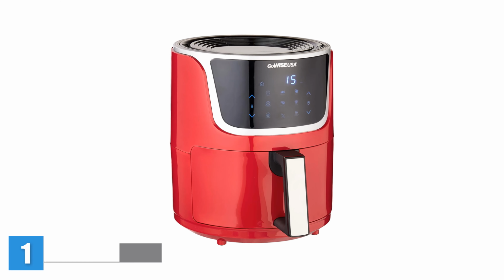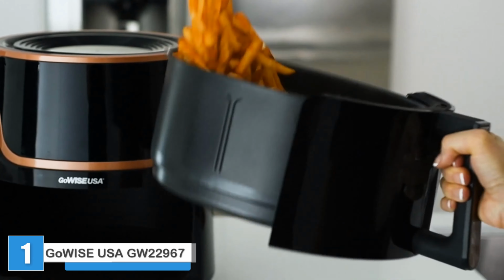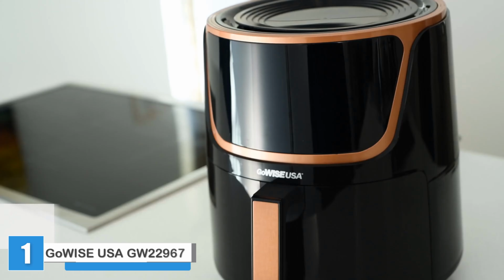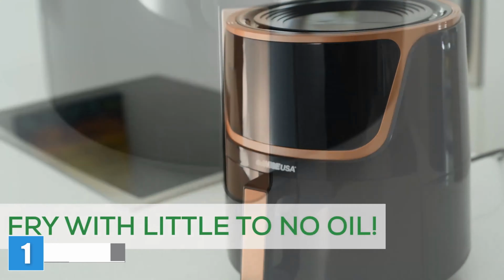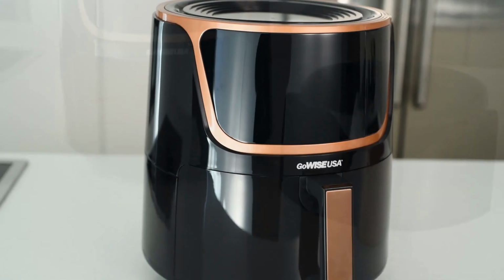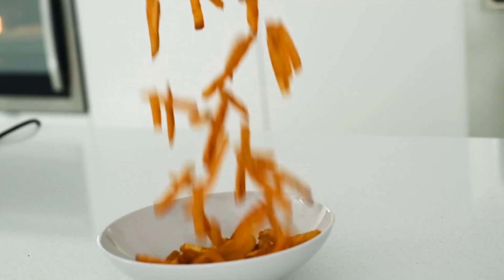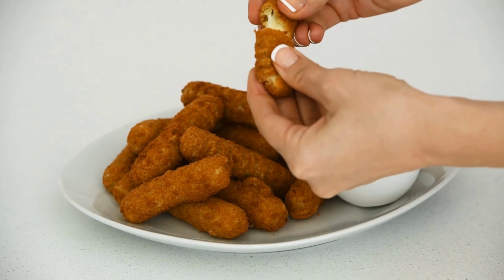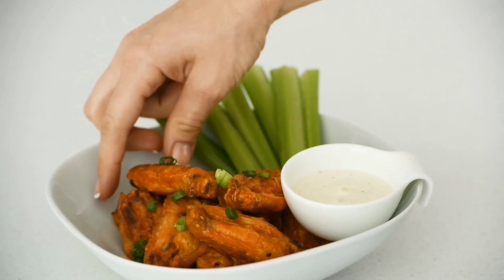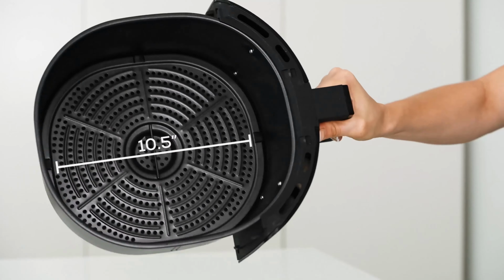Number 1. GoWISE USA GW22967 Electric Air Fryer. The single basket and crisper tray give you 5 quarts of cooking space, the perfect size for feeding a 1 to 2 person household or to whip up some snacks for a party. Easily and quickly cook 2 8-oz steaks or 12 wings with a touch of a button without heating up the house. Air fry, grill, and more.